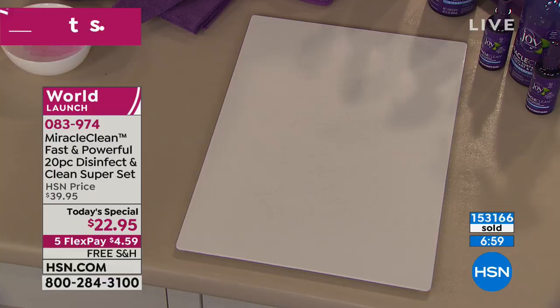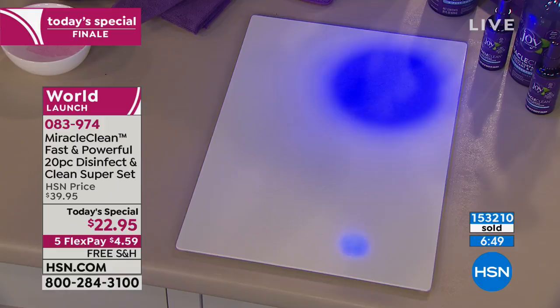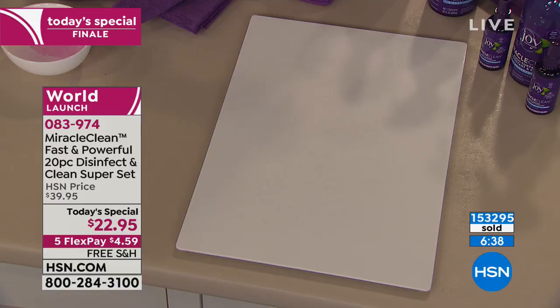Now I'm going to take that UV black light and we're going to put it over. Look at this, what a difference. Peace of mind. Yes. Now if I were cutting up chicken and making chicken cutlets, the Italian that I am, breaded chicken cutlets, then I could now go and cut up my salad to make my Caesar salad. You don't need five different colored cutting boards. What you need is Miracle Clean. Yes, absolutely.